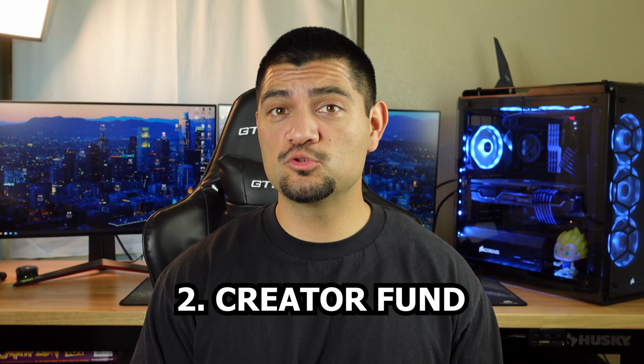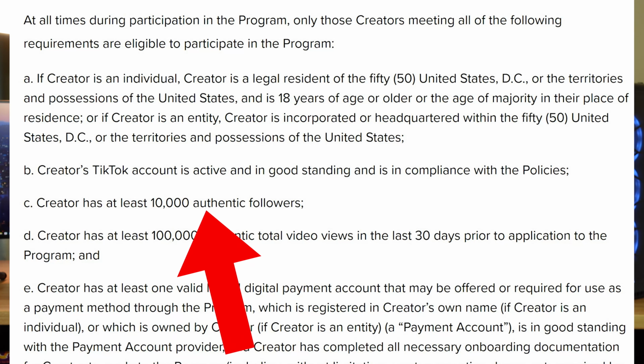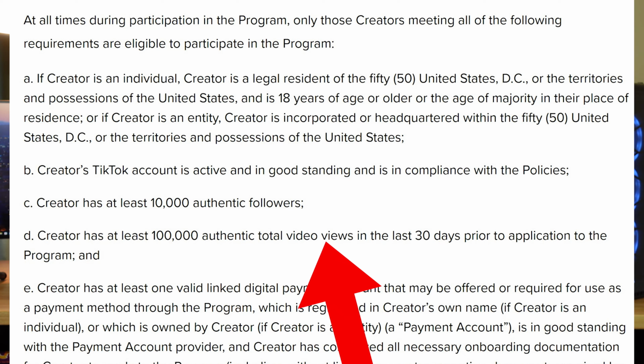Now, the second way to make money on TikTok is through the Creator Fund. This is similar to how YouTube has the partner program where they show advertisements before people see your videos. And in order for you to be eligible for the Creator Fund, you need to have at least 10,000 followers and you need to have at least 100,000 views within the last 30 days.